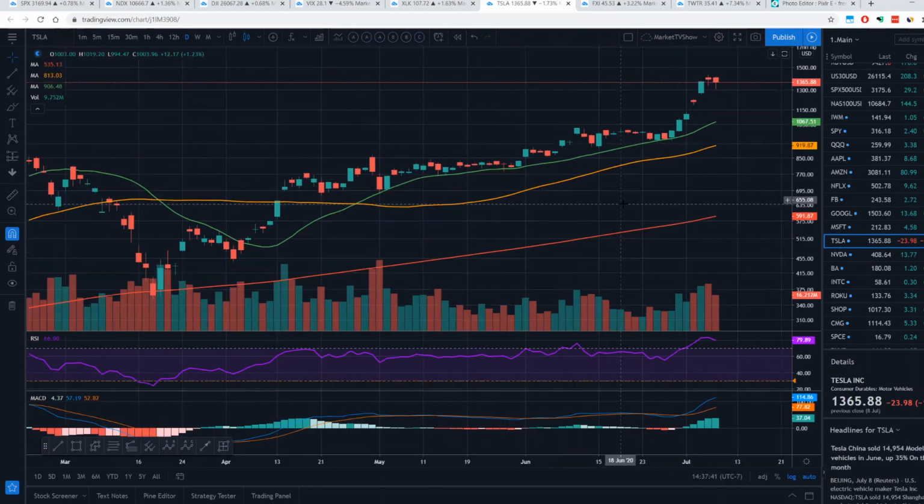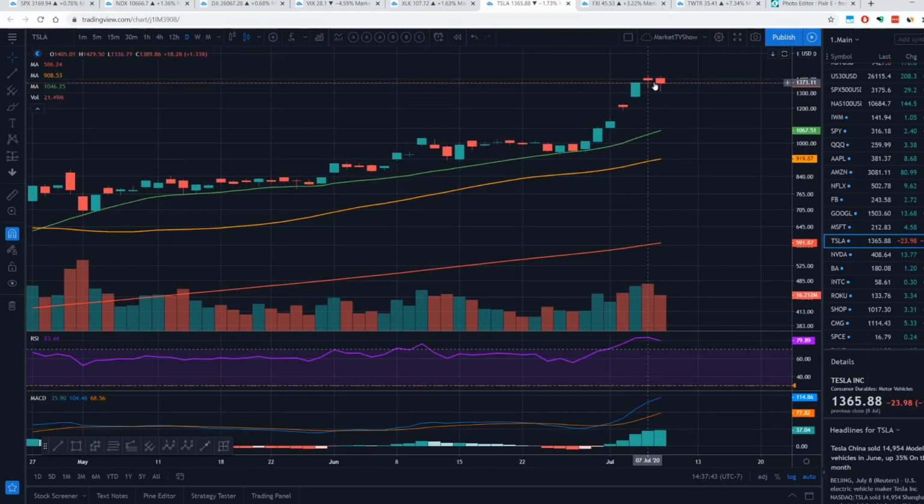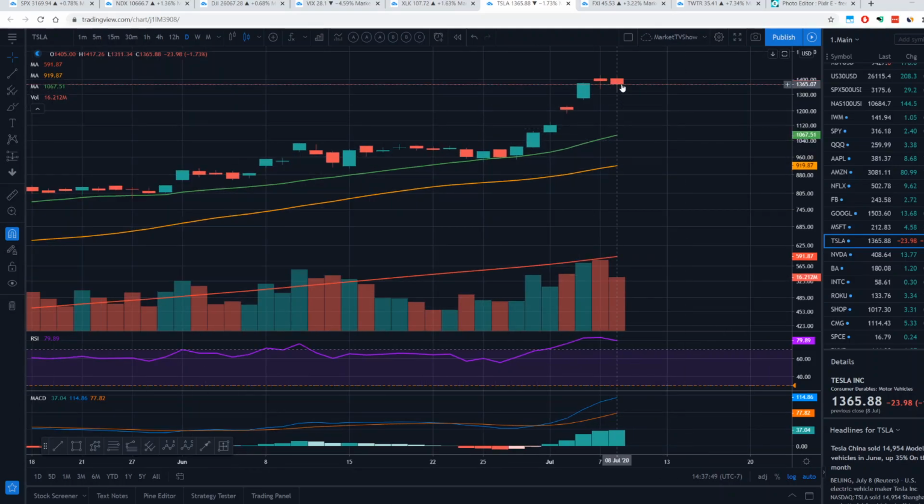Tesla, everybody wants to know Tesla. Tesla had a profit taking day. I personally wouldn't go long until we see the high of that break. This could come down another day or another sideways leg. Take a look at how overbought we are in the RSI. We're in the 80s region right now. So risk to reward to the long side is not as strong as the other ones.